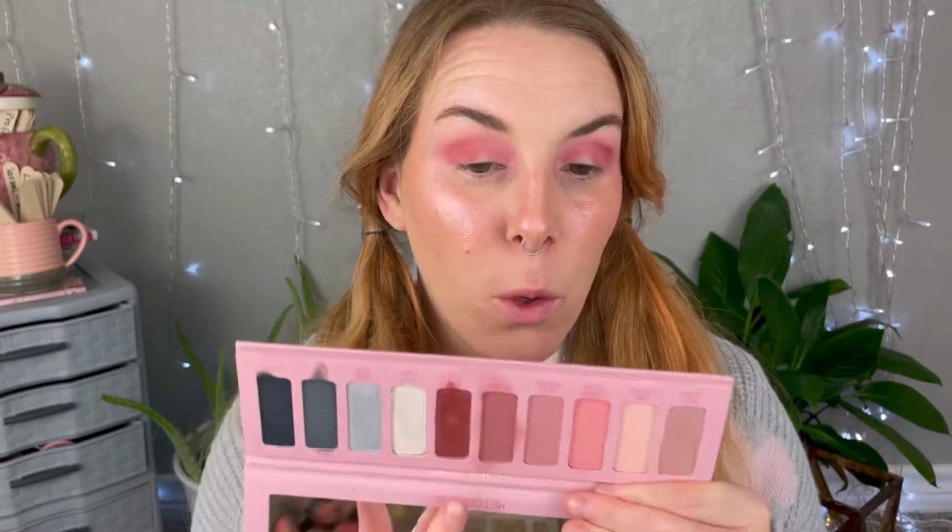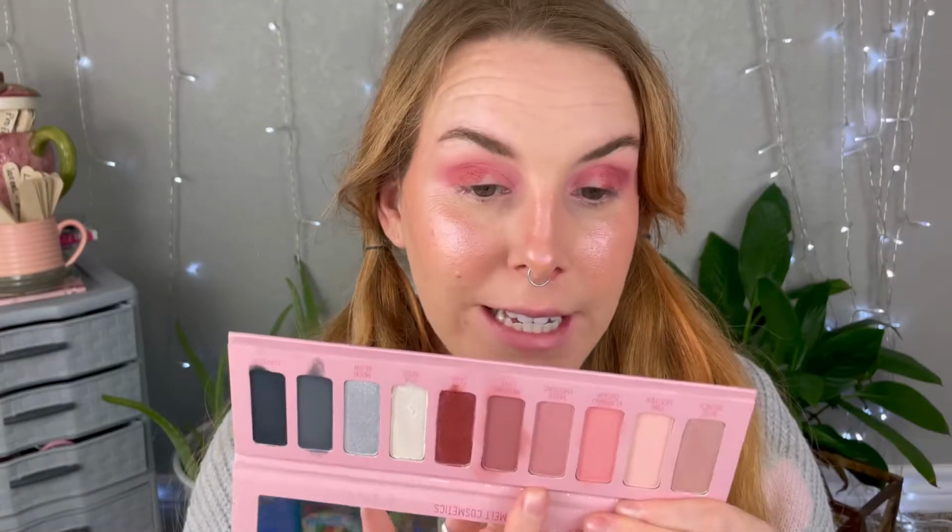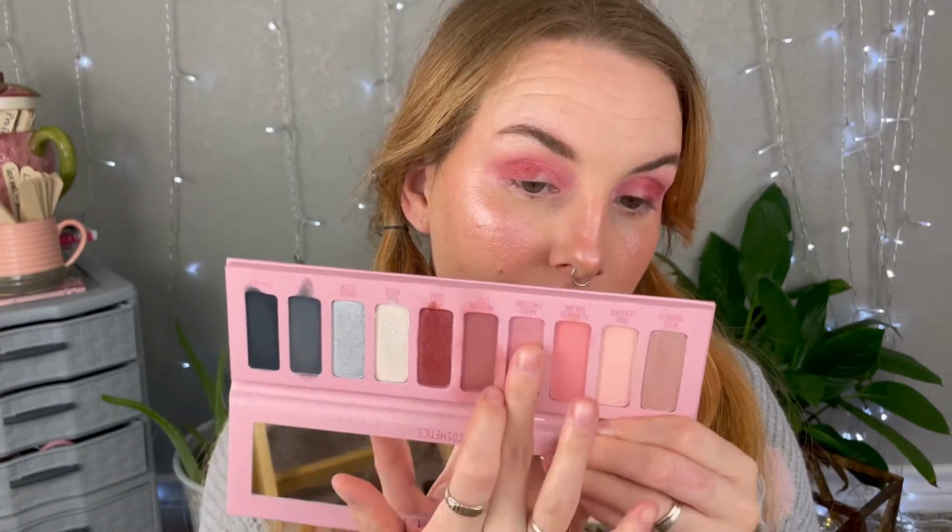Okay, and then for the shimmers, I'm going to do a gradient on my lid. So darker to lighter on the outer corner. So first I'm going in with Ruby Star on the outer portion of my eye. Just with my finger, I have no primers on my eye whatsoever. So pretty. Okay, on the very center, I'm going in with Mixed Emotions.